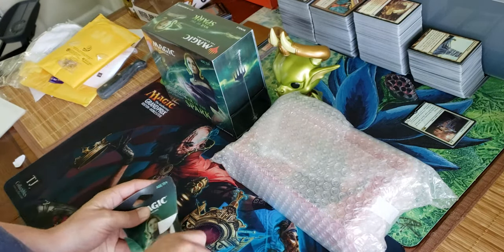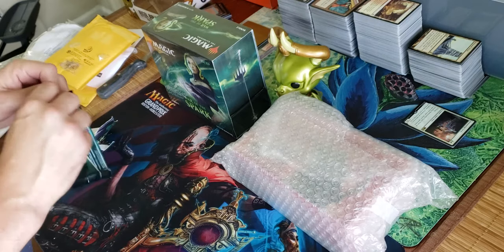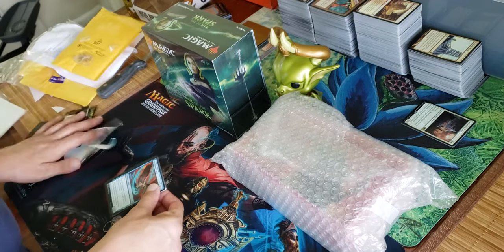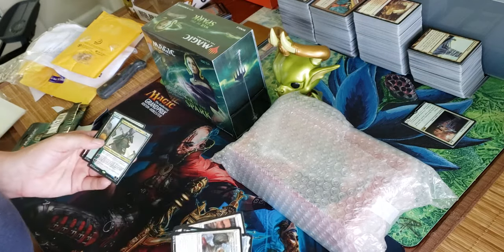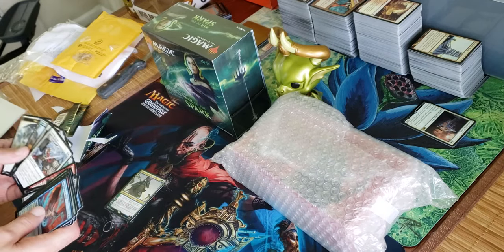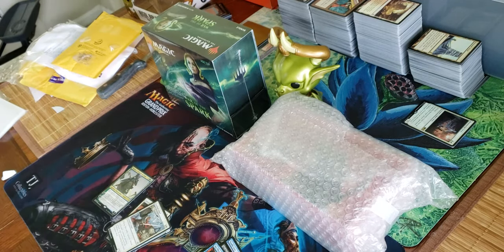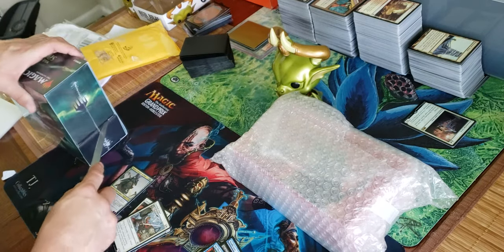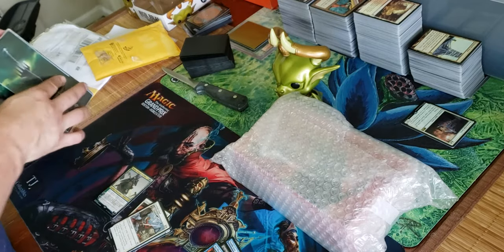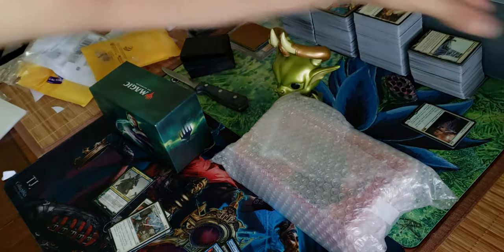So let's see what we got in this lone booster pack. So my Collector's Edition, not bad for a single booster pack. Smells strange. Smells good though. This is good because I needed an extra fat pack box. Everybody needs bundles, bundle boxes. And these are cool bundle boxes to have.